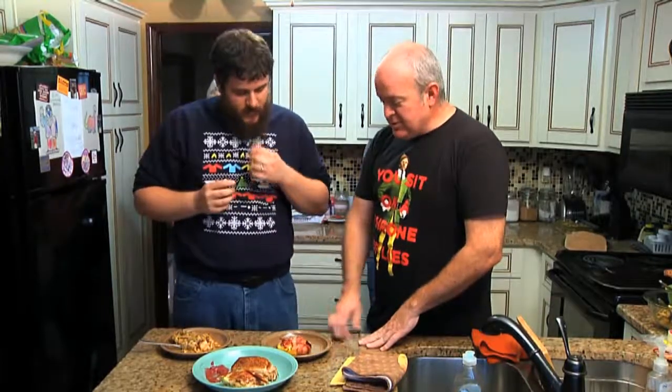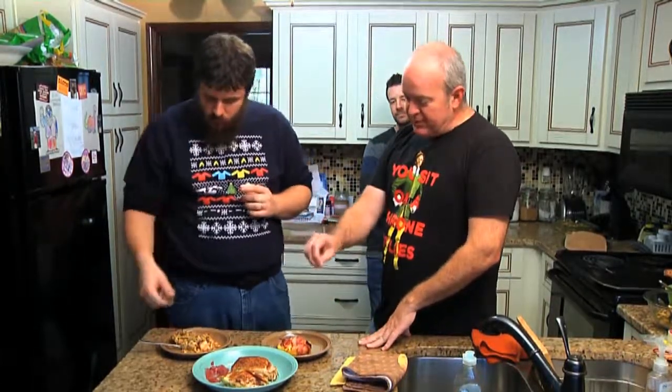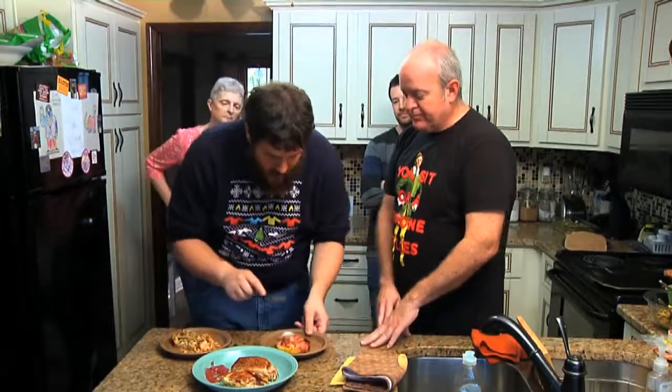Some people have ham at Christmas and Thanksgiving and stuff. I did a little pineapple. Never gonna argue about bacon. So there you go. It's a pineapple bacon wreath with a little bit of spicy seasoning on there. All right.